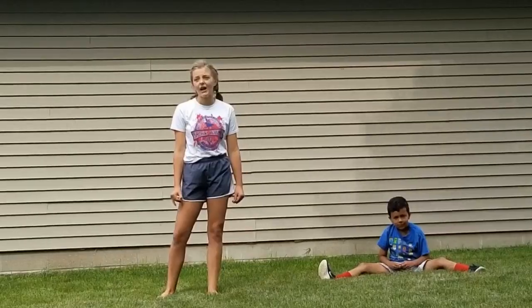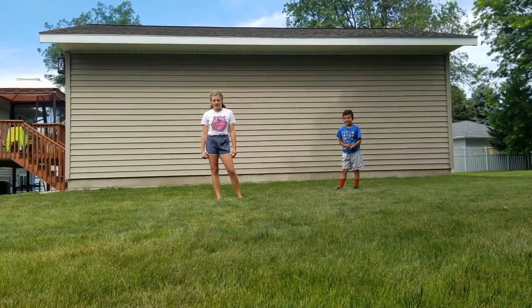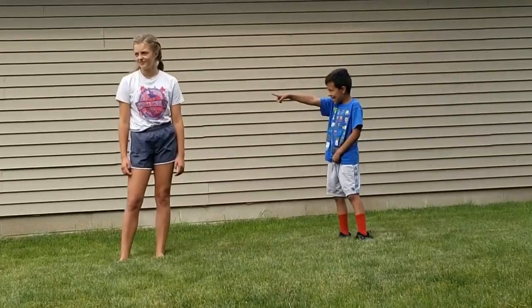To have tennis shoes on. I don't have any tennis shoes like that here. Ava, tennis shoes are more harder. No. Yeah. They are, Ava. Ava. I have excuses.